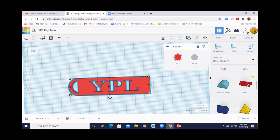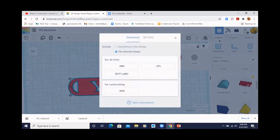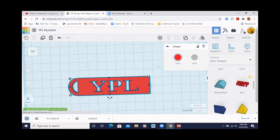My keychain is done. So what would I do here? I would say, okay, let's export this as an STL. I always group before I export so that the object is one. It's just a best practice. You don't have to, but it makes your life a little bit easier. So I hit export. There's my YPL keychain. And now I would, if I was a patron, I would email it to 3dprinting@ypl.org.